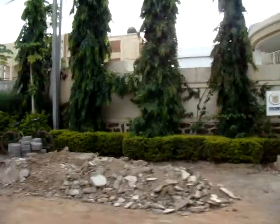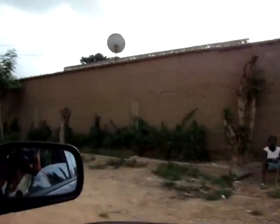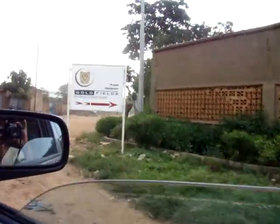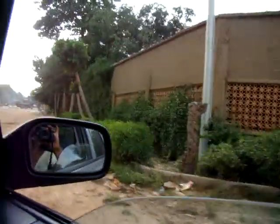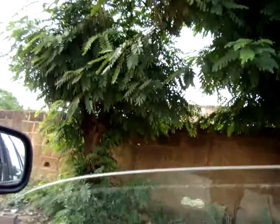Now these are the roads as they are. These are the roads in Ouagadougou. Yes, nice, smooth roads of Ouagadougou. Wait, ladies, we're over here. Okay, there we go.